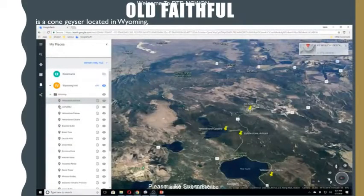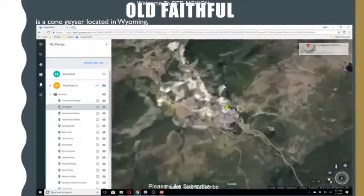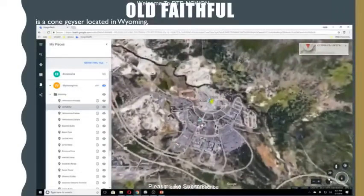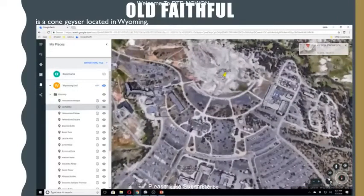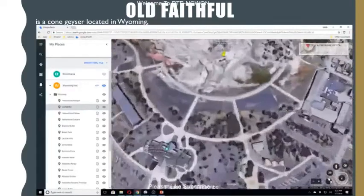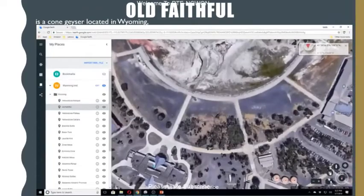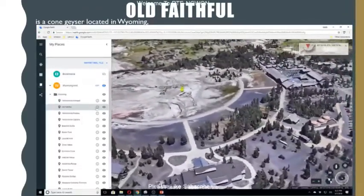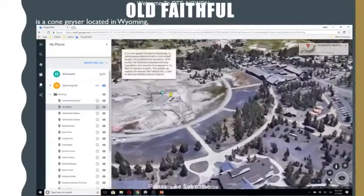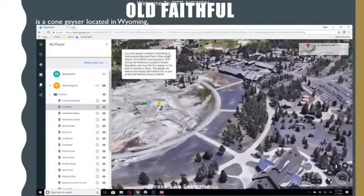Old Faithful. And this is the area where you would go to watch Old Faithful. It's a geyser cone located in Wyoming in Yellowstone National Park in the United States.